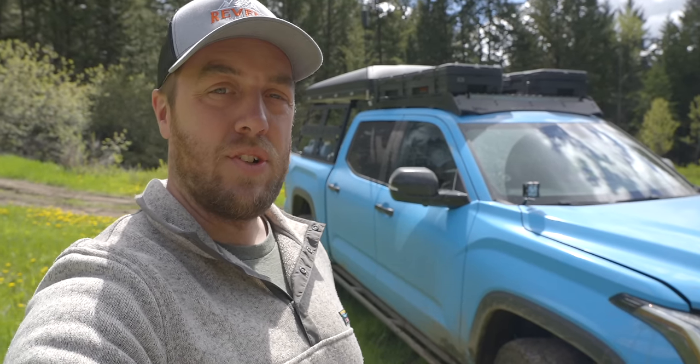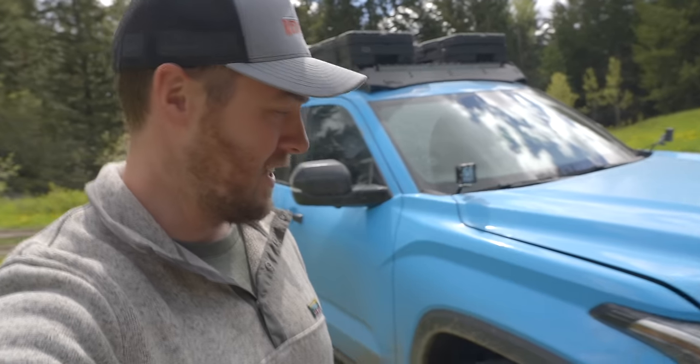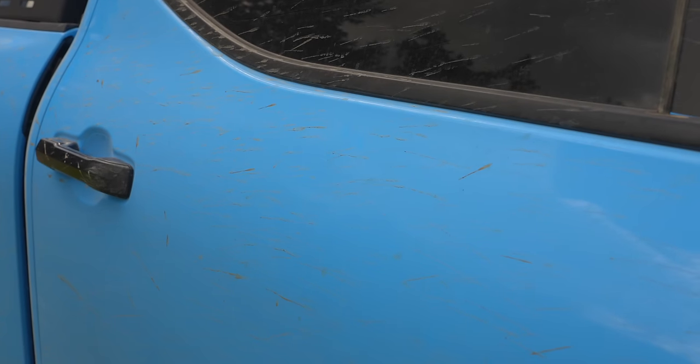We made it down off the trail to the fire tower, the fire lookout, and so far the Tundra has not been too big. It was a little bit tight going through a couple of spots. I ended up scraping the wrap with some branches. It's held up just fine, but the Bronco just went straight through.